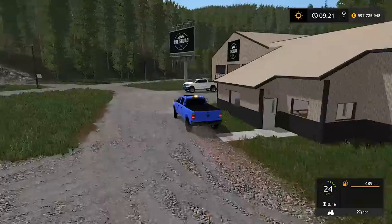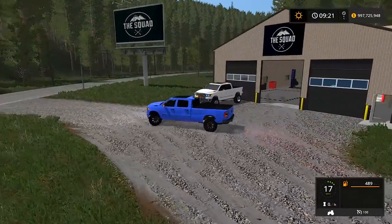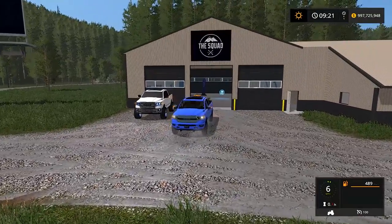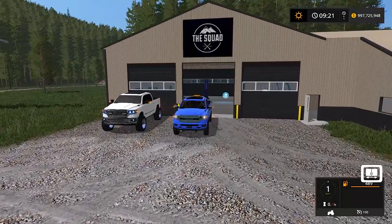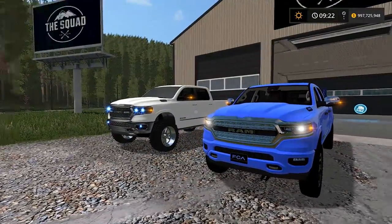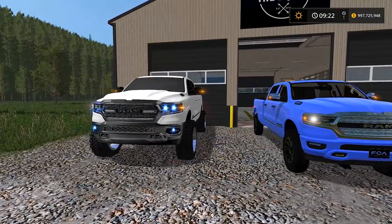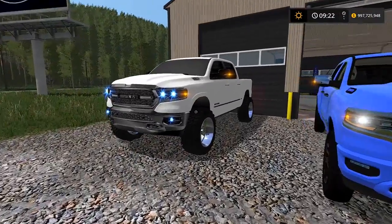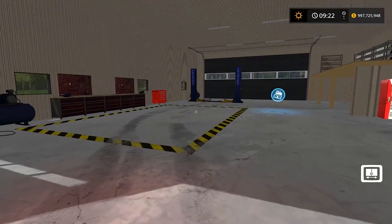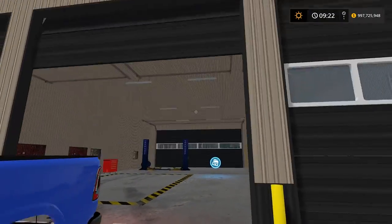I'll put it right next to the Dodge. Now, it's kind of small. It is kind of small compared to the Dodge. Definitely. I'm not going to lie there. Oh, man. Look at it. But the Dodge is lifted and stuff, too. We'll shut her off. Oh yeah, dude, it looks like this is a 1500 and that is a 2500, but this is lifted, it's got big tires and stuff like that on her. We'll shut down the garage.